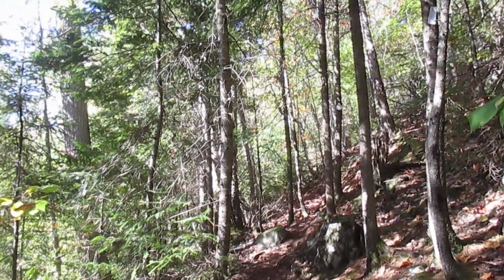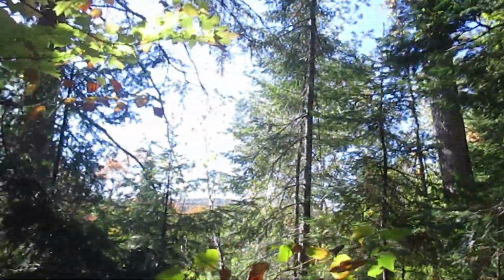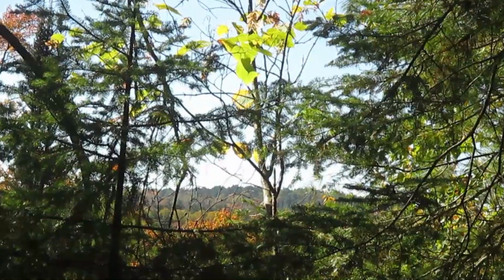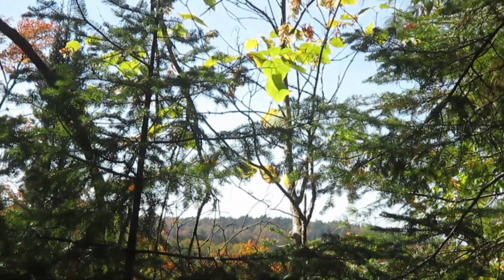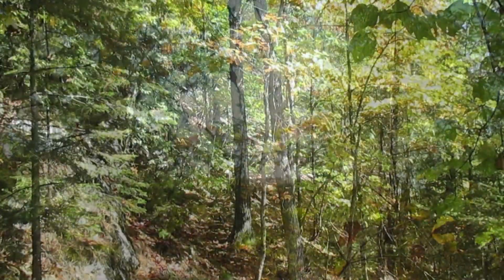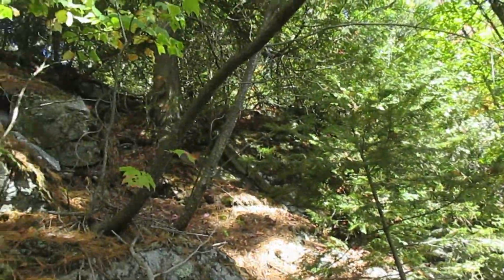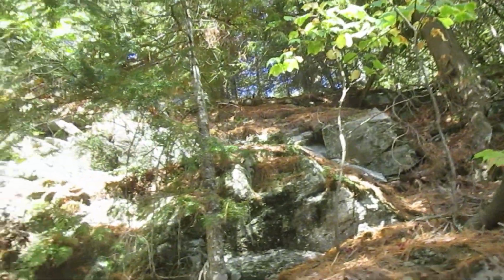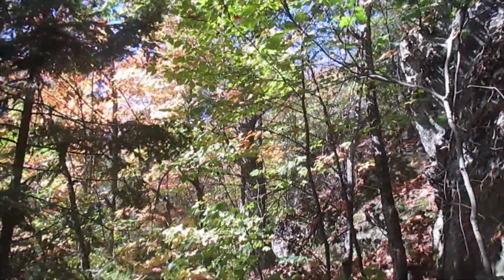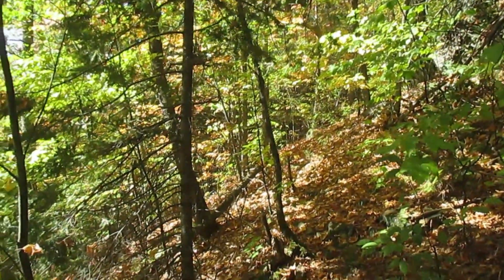I'm thinking, based on what I can see out through the tops of these trees, that there may be a lookout coming up soon. You see that hill way over there? Let's see. I sure hope this trail's a loop, so I can maybe go back a different way. The trail's so narrow in places that it feels a little uneasy.